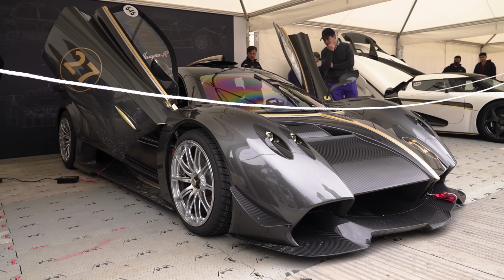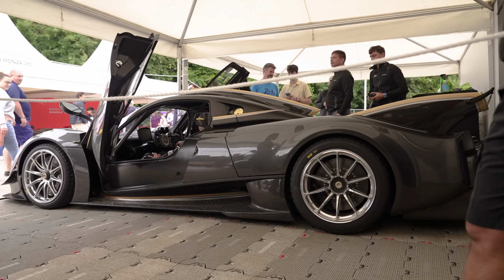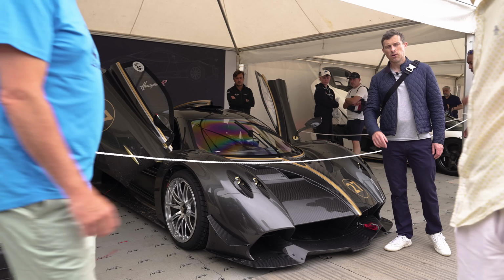This is the Pagani Huayra R. It's a track-only version of the Huayra, but they've done a lot of work to it, so it's got all new bodywork and maximum downforce. In fact, at 200 miles an hour, it produces 1,000 kilos, almost.